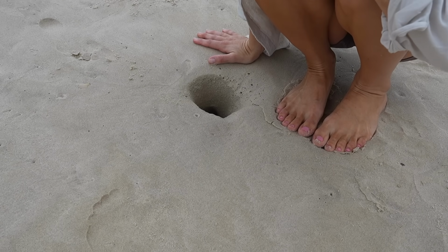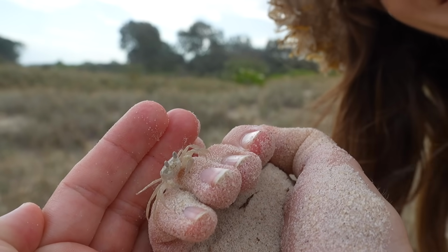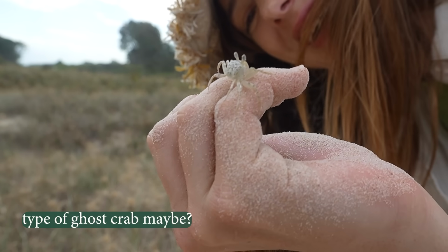Must be a big crab living in there. I got a little crabby. Come on, face the camera. Isn't he cute? I think this is not the one that made that hole before.